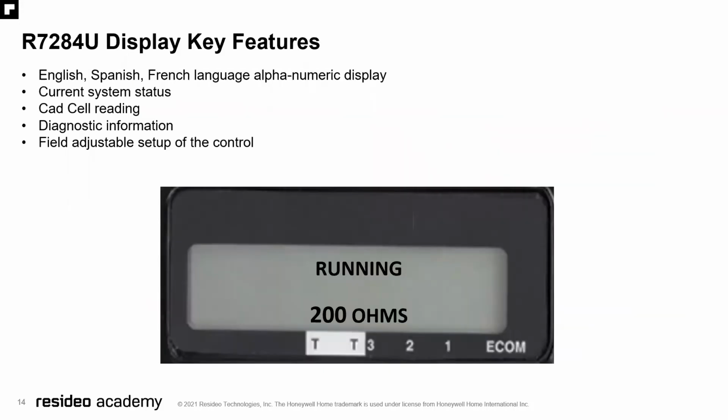As we get into, I think the key feature is the display features. You have the option of any one of 3 languages, English, Spanish, or French, the current system status, the CAD cell reading when it's running, diagnostic information, and it allows you to go through the setup of the control in real time so you can see what you're choosing for the options in the setup, again, depending on what your system needs.